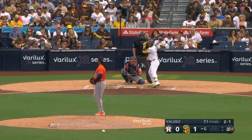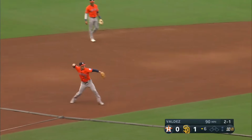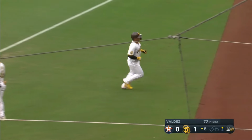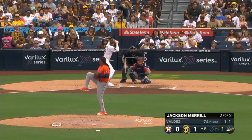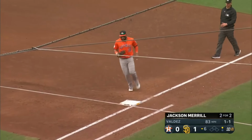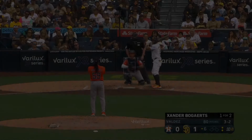Run in his last 6 starts. This one grounded to 3rd. Picked up by Alex Bregman. Donovan Solano retired for the first out of the inning. Today hitting his 28th home run of the year. Singleton makes the play. The Padres have more home runs here.